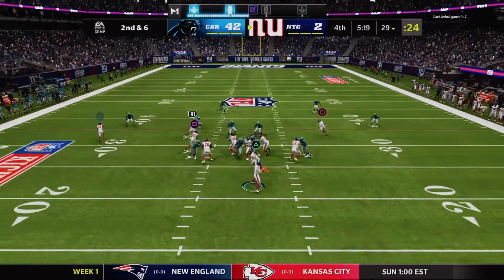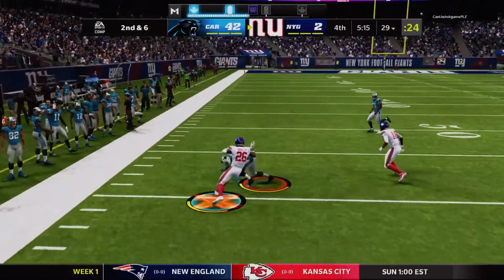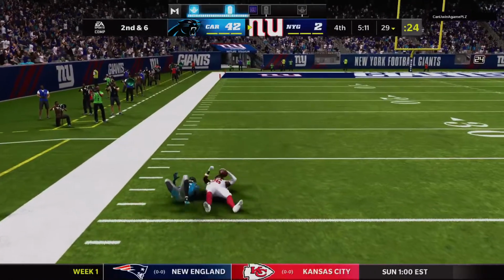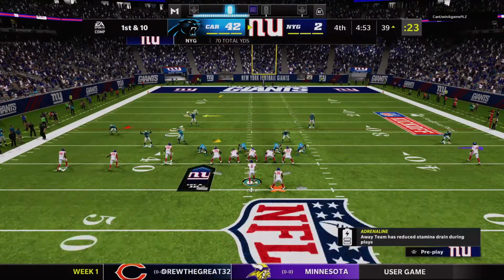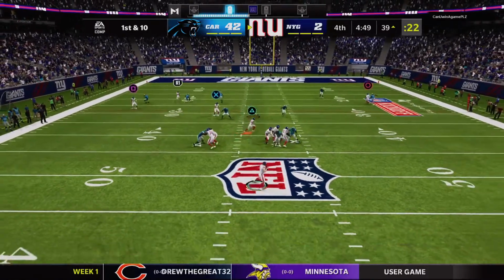6. Back to throw here. They'll set up the screen to Barkley. And able to rip off a big chunk of yardage before being dropped inside the 40. So how about that for a chain mover? They're all the way down inside the 40 now for 1st and 10.